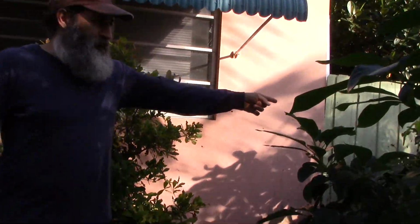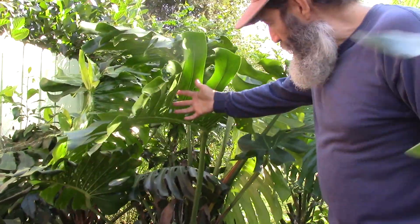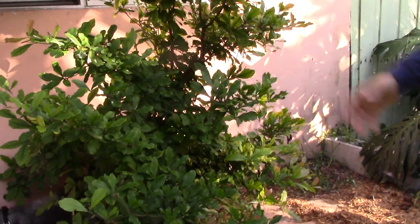Over here, I have this tree over here. This is a Monstera deliciosa. There's one on here right now. These fruits actually are delicious. They taste like a combination between a banana and a pineapple. This was my first miracle fruit tree, and it's doing great, and that's inspired me to get more.